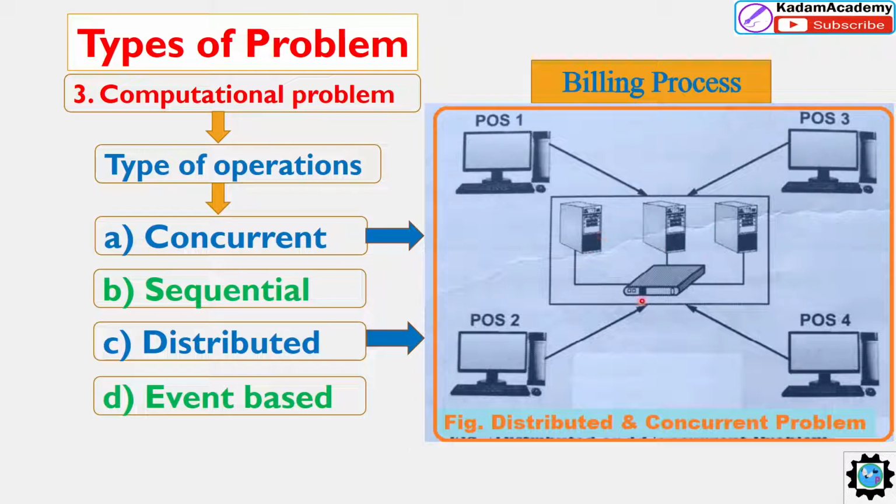And in the one store, there are again different pieces, and data will be stored here. That is the concurrent and distributed problem example. Here is the problem solution. See, the billing process is one example of concurrent and distributed operations.